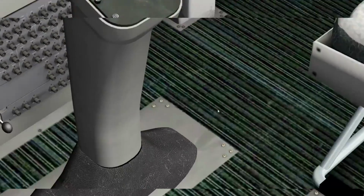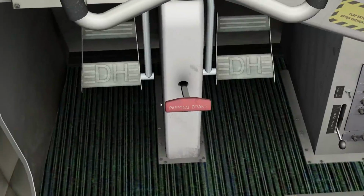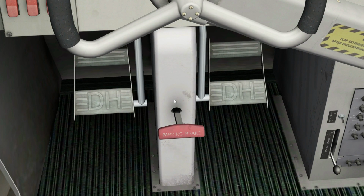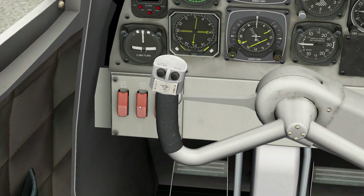Yaw damper, what do we got? Some rudder trim and that sort of thing here. And our park brake, which is on. So all this seems to work fine. The toe brakes don't show anything there. I'm not sure if that's normal or not. And these left hand switches here don't do anything either.